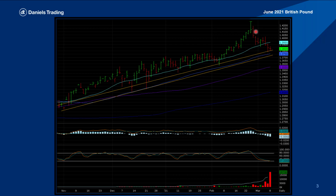Recently, we had the market rally, make a new 12-month contract high, breaking above 142, but then closing lower. And then a sell-off proceeded. Now the market's found some support on that trend line once again. I'm looking for an opportunity to go long the British pound futures contract.